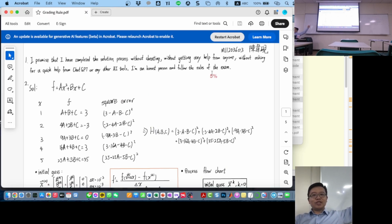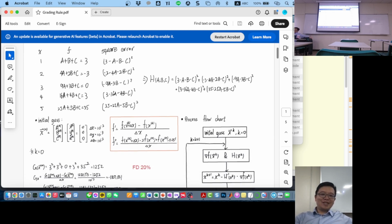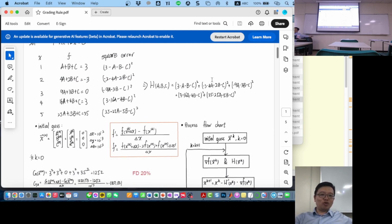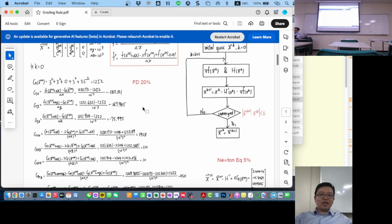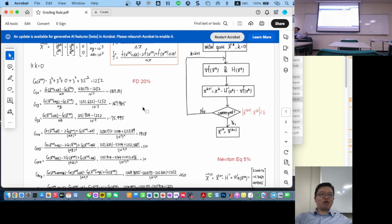Okay, so in this sheet, I'm sorry, I will post this on Google later on, because my grading percentage is shown in your solution sheet. So if you write down what I told you to write, then you get 5 points. And for the first problem, you're supposed to do finite difference for derivatives. And if you do that and do it properly, you get 20 points. If you didn't use finite difference, you will lose some points. And it depends on how much I would like to give you.